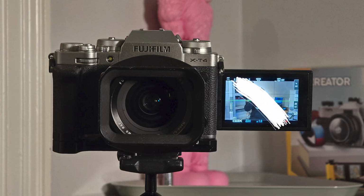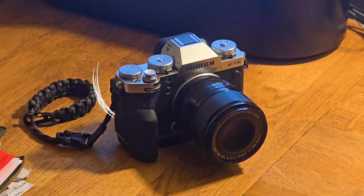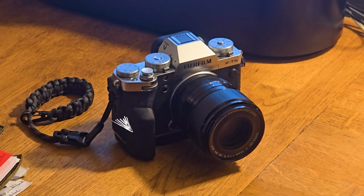Now, if you've got the X-T4, the main difference will be the screen at the back, meaning the X-T5 no longer allows you to flip out the screen to record yourself. So if vlogging is your thing, this is going to impact you greatly. The X-T5 is slightly smaller than the X-T4, but the difference is barely noticeable. And I found that after using it for some time, I needed to add the hand grip to both bodies due to my rather big hands.